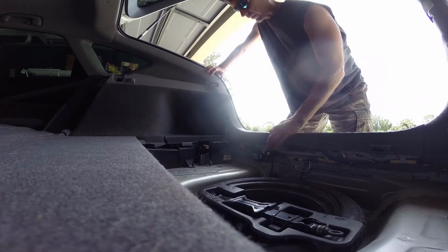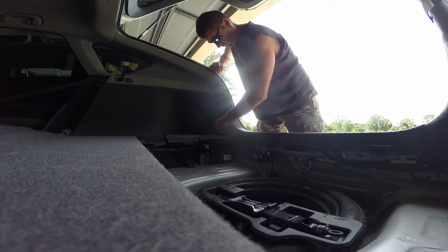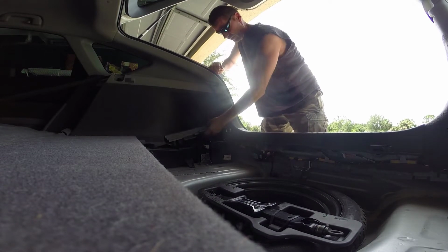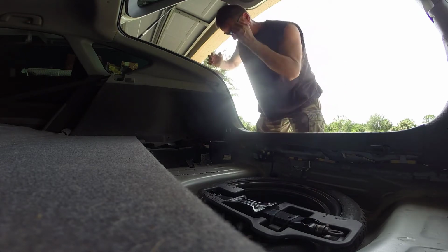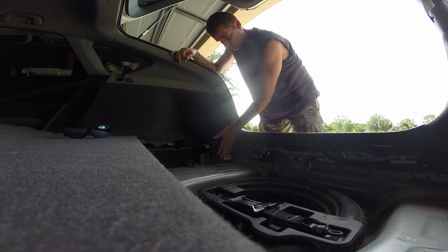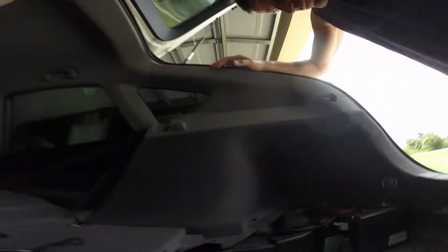So at this point you just have a big hole here. This cover needs to come out. Everything here is kind of a press fit, most of it. That cover comes out. And then you're left with this, your control for your door locks, and then right over here is the actual battery.